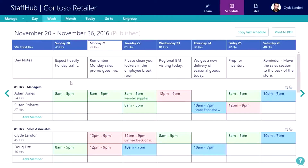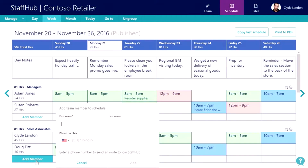When I open StaffHub, my view defaults to the week view. I can see that the team is divided up into different groups, representing different roles, such as managers and sales associates. I can easily add a member to the team as well.